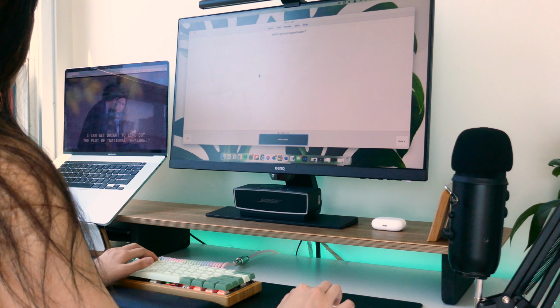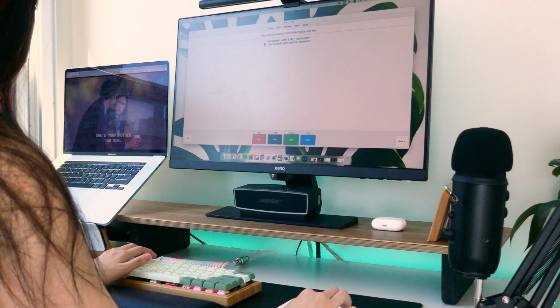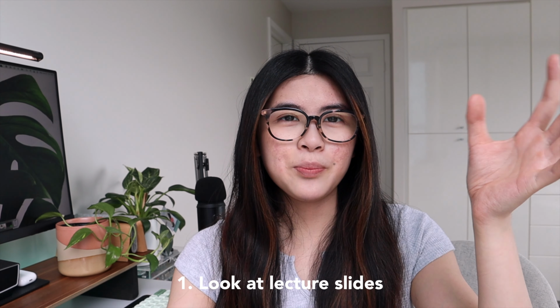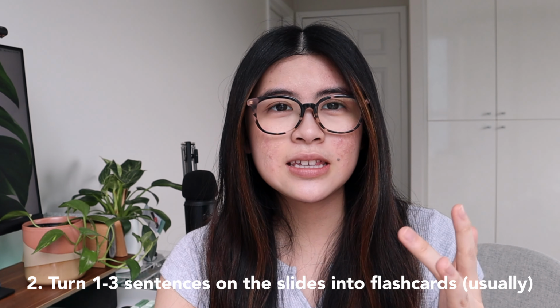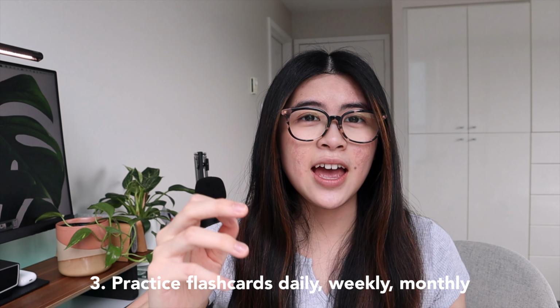Definitely flashcards. I've talked about flashcards a lot. I feel like Anki especially, mainly because I find it really effective for memorizing things. Usually how I would do this is look at the lecture slide and then paste one or two sentences into a flashcard. And I just keep on repeating this the day of, and then a few days later, and then a week later.